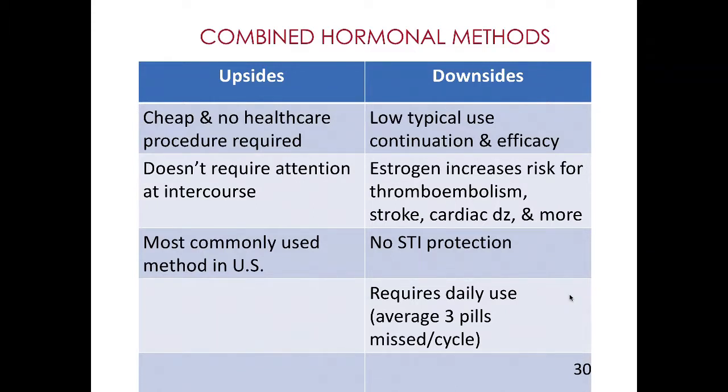They're the most commonly used methods, but people do miss and don't get packs filled. And with birth control pills, somewhere between 1/4 and 1/2 of people who begin pills each year are actually still using them at the end of the year. That is low, and why we're going to talk about some other methods very shortly.